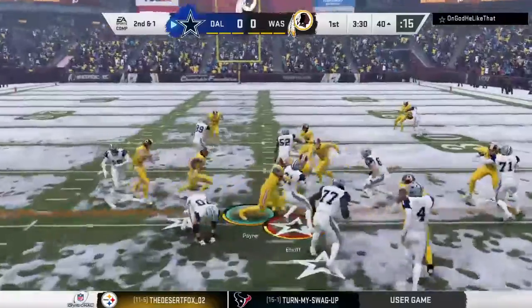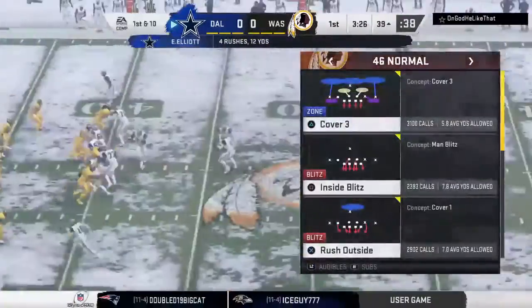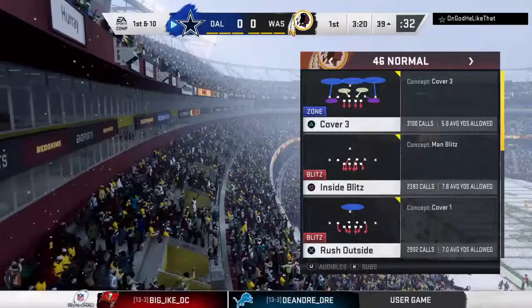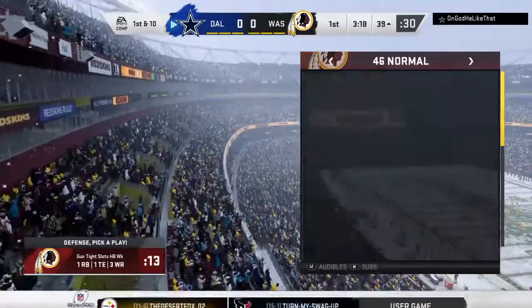From the shotgun, a give to Elliott. And he'll get it inside the 40 to the 39. A gain of just a yard, but it's a first down. 2nd and 1, and people want to run the football. This is where every back in the league is supposed to do exactly what we just saw there. Pick up the first down.